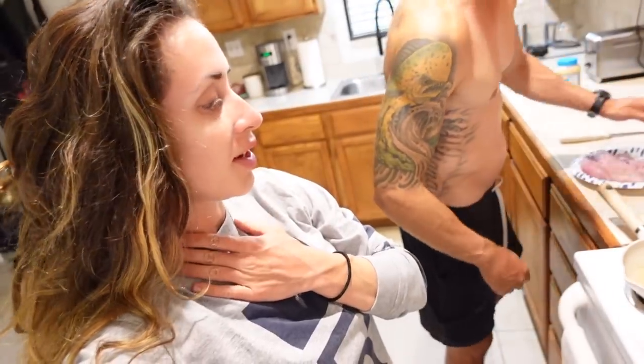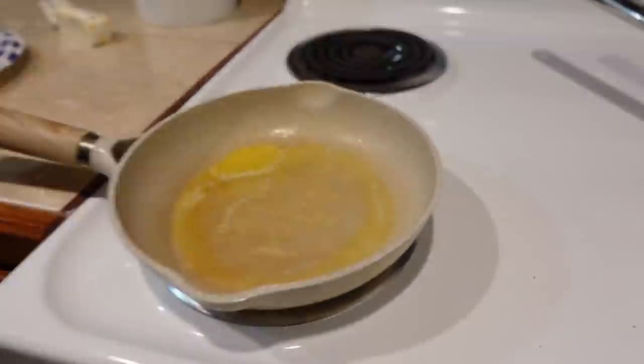Usually with fish and seafood, if it's fresh, you really don't need to do a whole lot to it to make it good. It's just amazing as it is. Alright, it's starting to bubble. Yeah, that's what you want to look for.